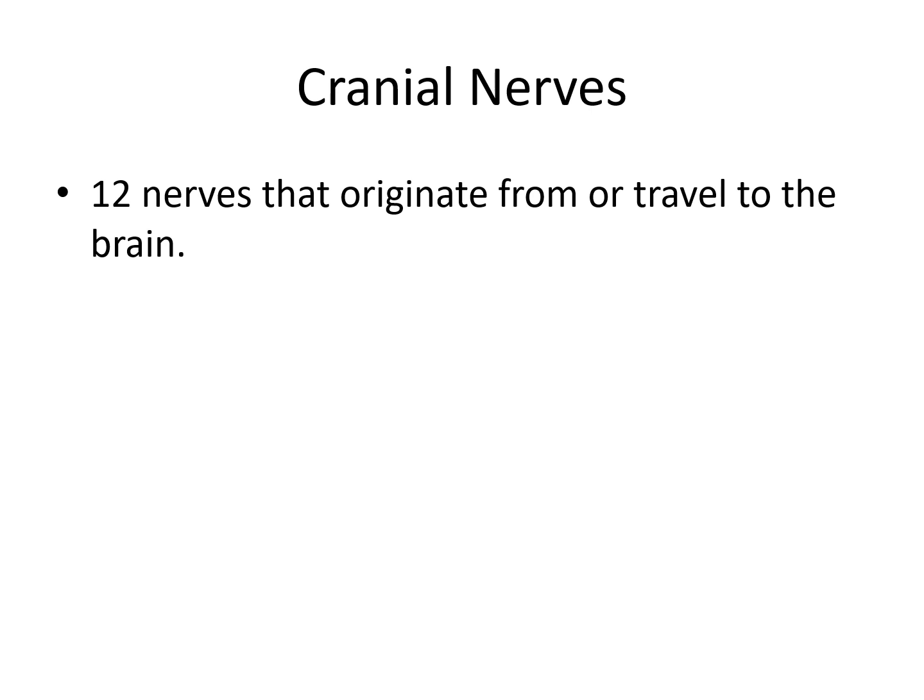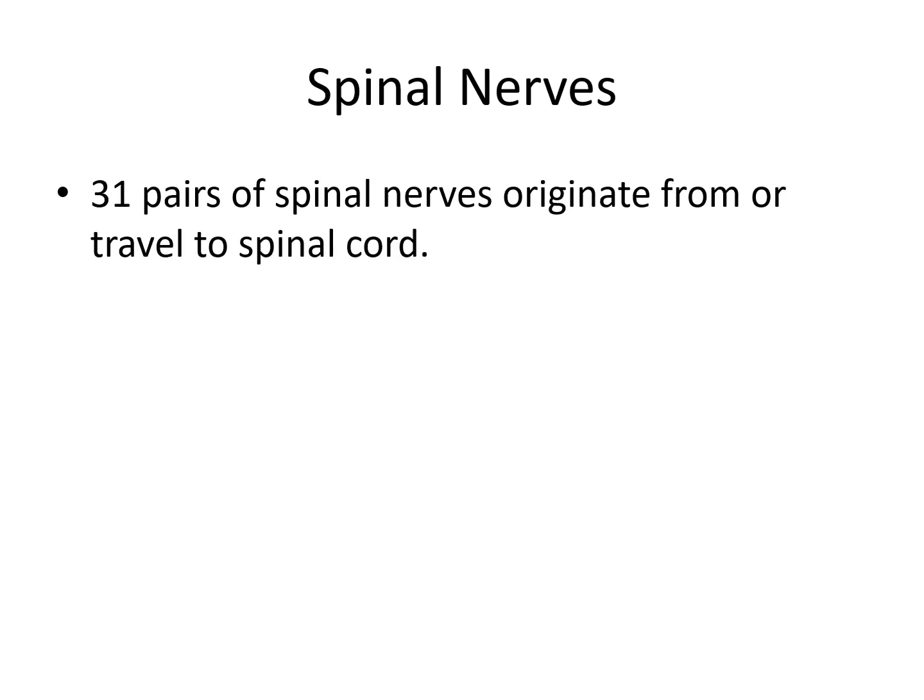Let's talk about the cranial nerves. We'll talk more about them in a later lecture, but we'll introduce them now. There are 12 cranial nerves that originate from or travel to the brain. Each of these 12 cranial nerves has a name, and also a number by a Roman numeral. Eventually you're going to have to learn them by name, number, function, as well as their origin.